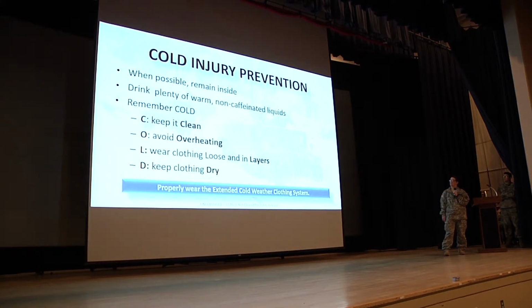And we also have our cold injury preventions. When possible, remain inside. Drink plenty of warm, non-caffeinated liquids. And then you can remember the little acronyms they have now. COLD: keep it clean, avoid overheating, wear clothing loose in layers, and keep your clothing dry. Next.